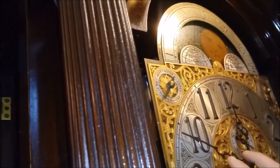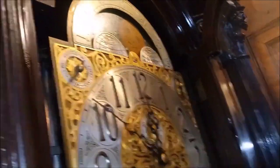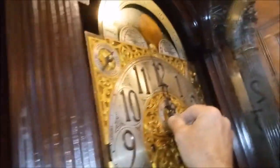One more, just to show you the hourly strike. I'm going to shut this to try and get a little more quiet. I don't wake up the neighborhood.